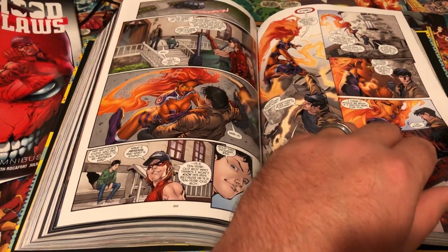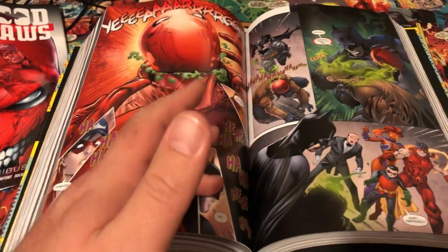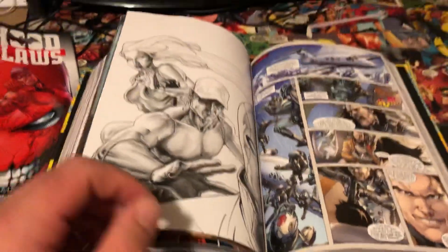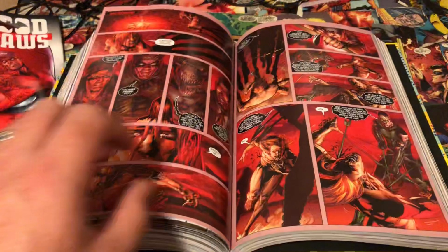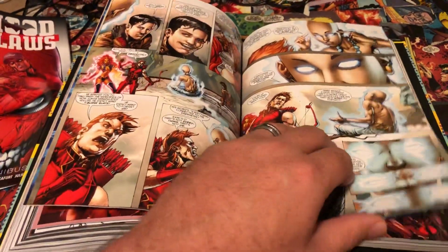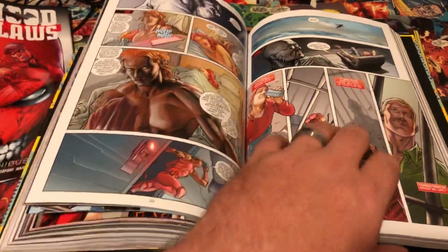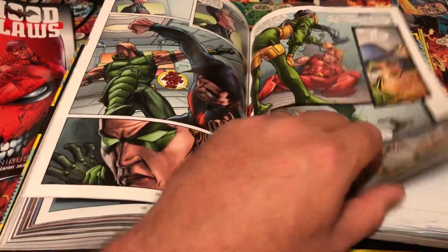But yeah, as you can see, the art is fantastic. I really enjoyed the art. I thought that is one thing DC did really well in the New 52. Actually, in all their comics, even the Rebirth stuff and the current stuff, their art usually slays. Marvel, hit and miss a lot. DC is usually really, really solid. They usually have really good artists working on their books.